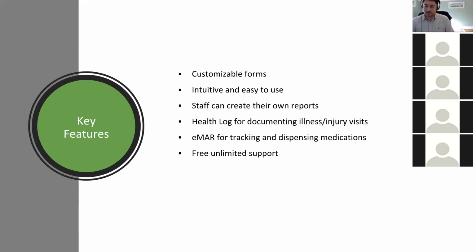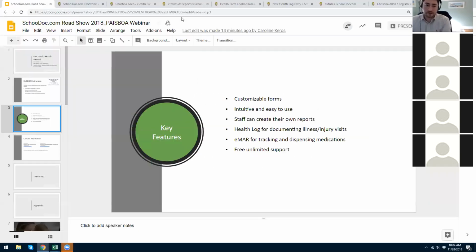Another reason for using a system like this is if your staff have expressed frustration with the charting processes during school. So maybe treating students, giving medications, maybe that's a source of frustration where it's taking too much time. Maybe it's a little bit disorganized. I'll show you some of the day-to-day features for managing student health and safety. So with that, let me jump right into the software so we can go through and show you what it looks like.